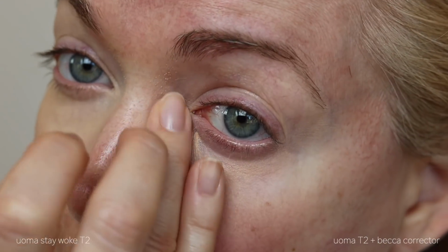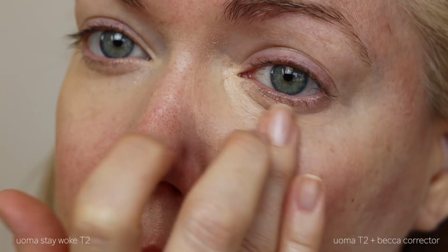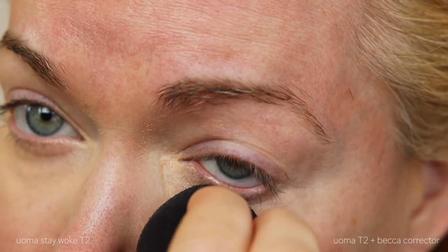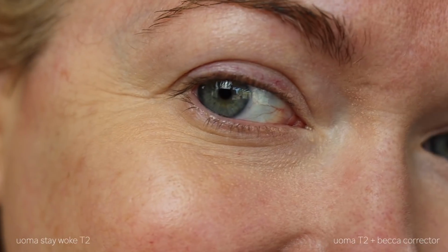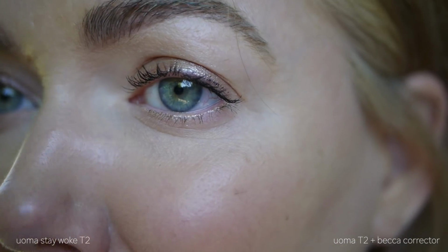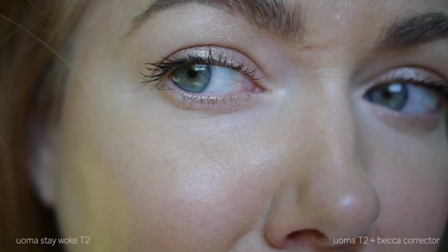Now, again, the opaque formulas are just not my personal preference as somebody with maturing skin, because I do feel like it ends up emphasizing texture and fine lines. But if you are a little bit younger and have more oily skin, this would be another great fit for you, because it really did last throughout the day, and as mentioned, dries down really quickly. It does not feel heavy, sticky, tacky at all. Really smooth, really lightweight formula. So if you are in that oily category, this might be a great one for you.